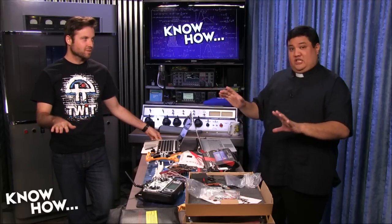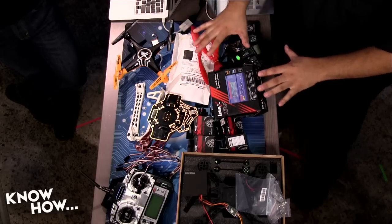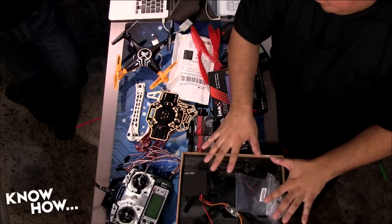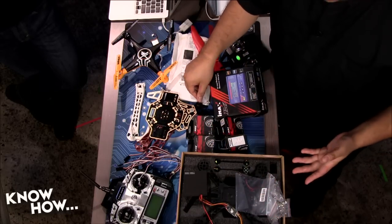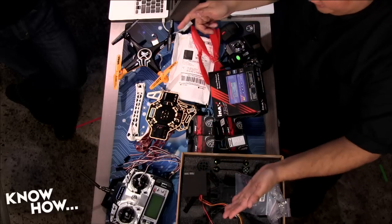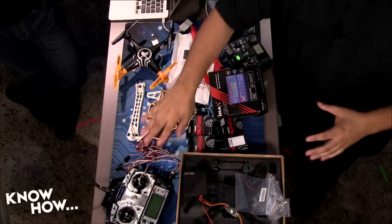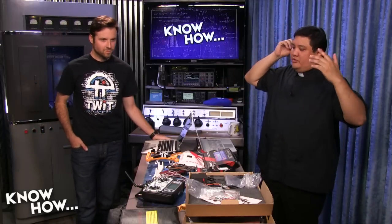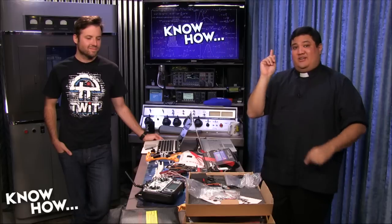This is a lot of stuff. But what we're going to do over the next couple of weeks is go over each individual part. We're going to show you why you would choose a 250 or a 450 or a 525. We're going to show you how you choose your motors and how you size them out. We're going to show you what flight controllers and batteries you get, and how you choose your electronic speed controllers. So we're going to give you the step-by-step on how to design, build, and assemble your class of quadcopter.